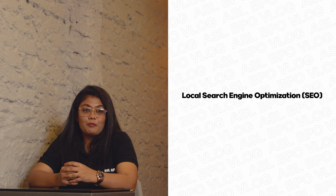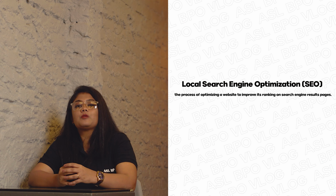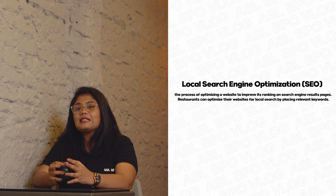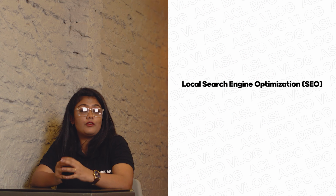Local search engine optimization, or as we say, SEO, is the process of optimizing a website to improve its ranking on search engine result pages. Restaurants can optimize their websites for local search by placing relevant keywords.